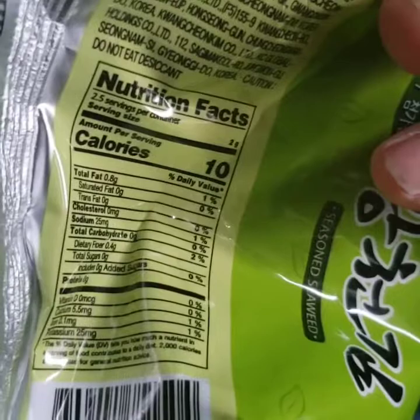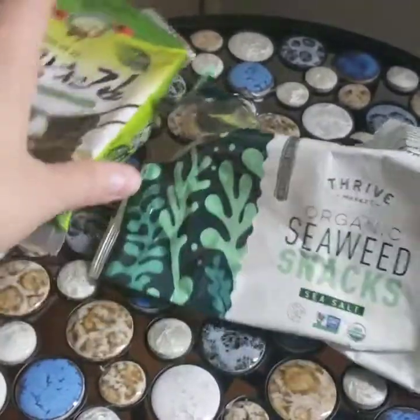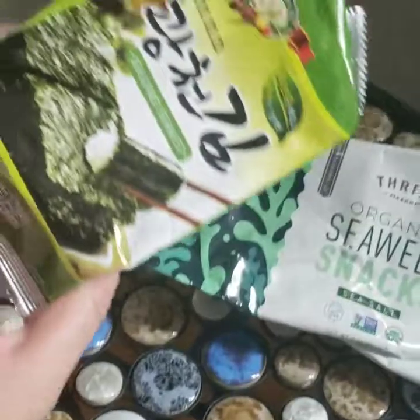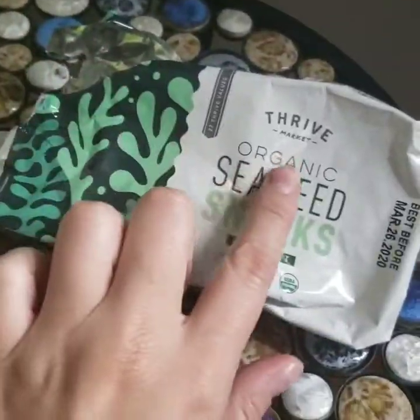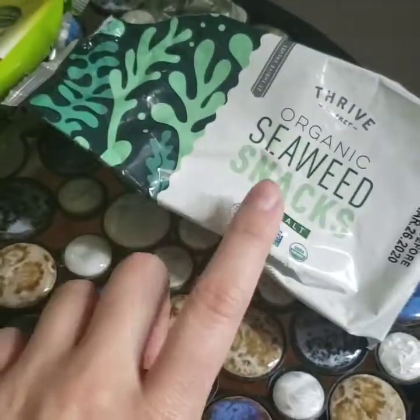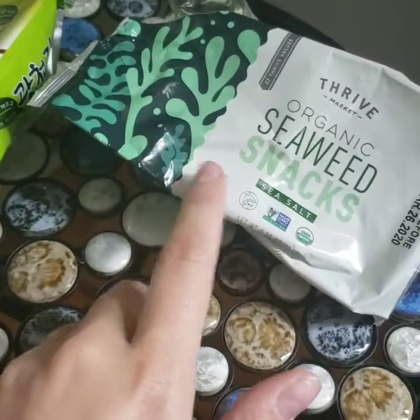And there's a little bit of fiber in them anyway, and just a tiny bit of fat. But they kind of just give us that, like, you need a salty snack kind of fulfilling. So this pack actually came from a Korean market that's in our area. And then these came from Thrive. So the difference is really just how much you get in a package. These are actually at 24 of the actual sheets of the seaweed.